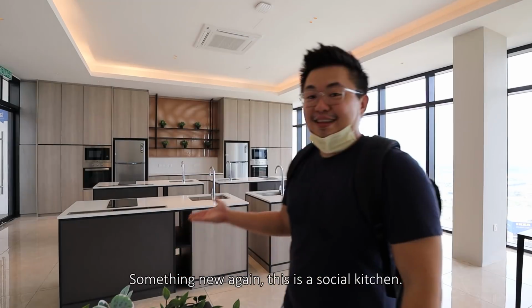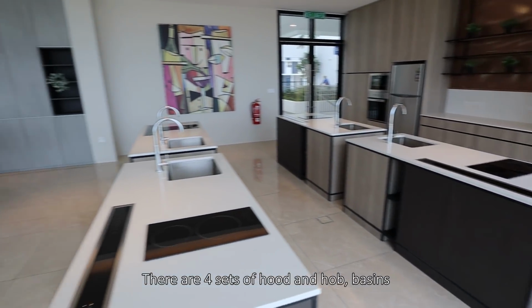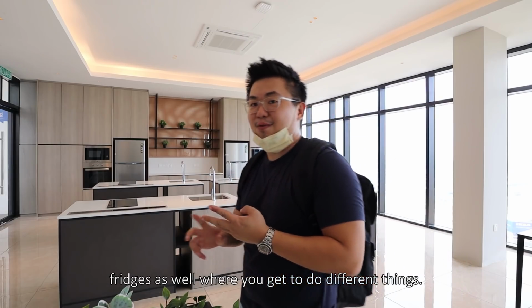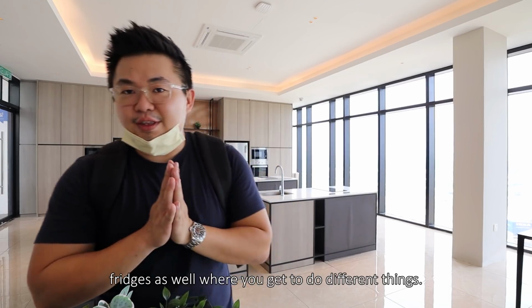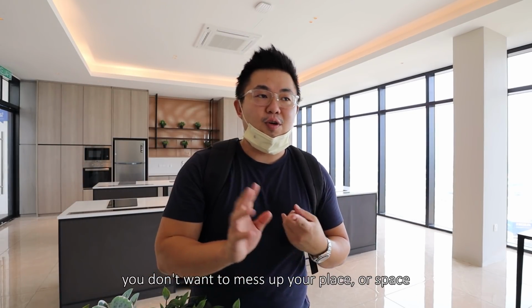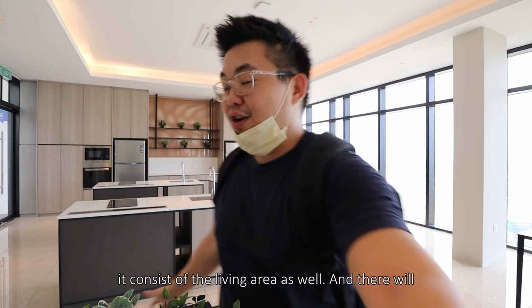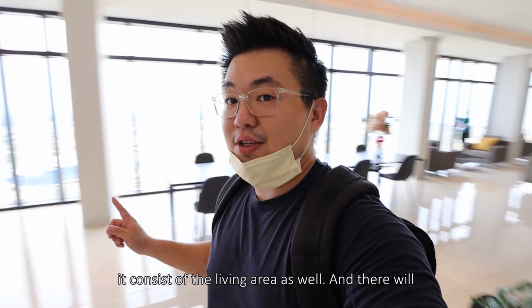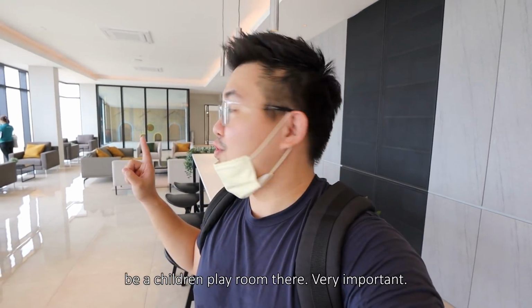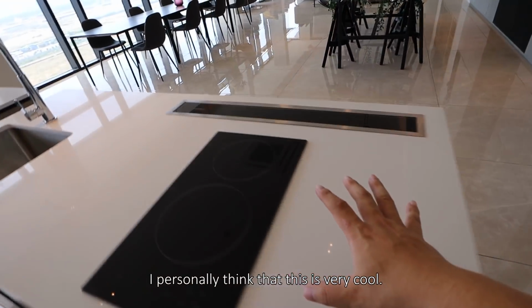Something new again, this is a social kitchen. There's 4 sets of hobs, basins, fridge as well, where you get to do different things. One is you get to conduct family gatherings, you don't mess up your place, or space is limited. You can have everybody here because it consists of the living area as well. And there will be a children playroom there, very important. And I personally think this is very cool.